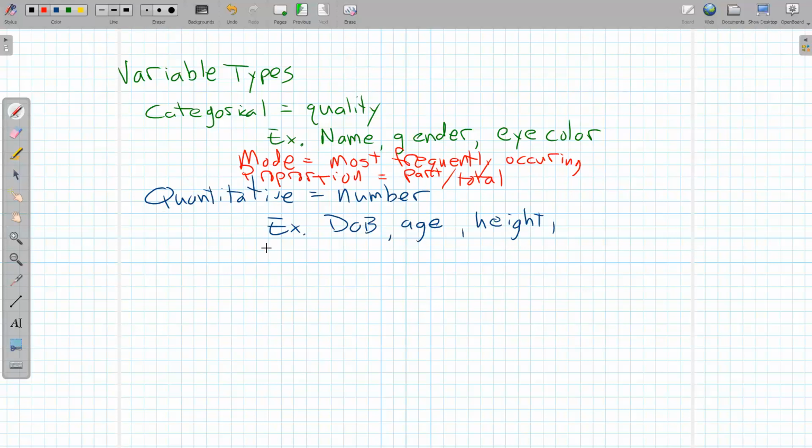For quantitative information, we can still do things like modes, proportion, but then we can do like, what's the average date of birth? What's the average age? What's the average height? We can add up numbers and divide. We'll also try and figure out what's the spread of the numbers, and there's a variety of ways to measure that. Most of what we're going to do today is play around with different charts and graphs for categorical and quantitative information. And then next week, we'll worry about these kinds of calculations.